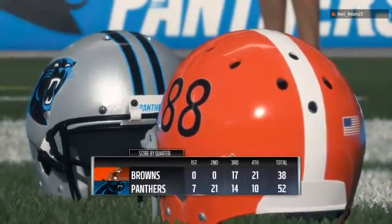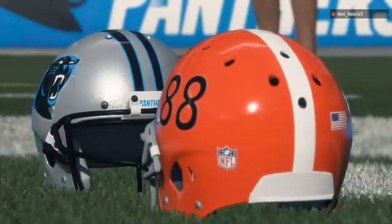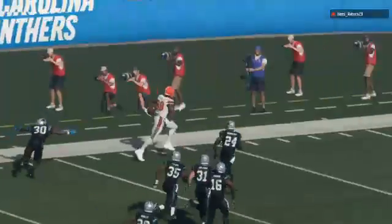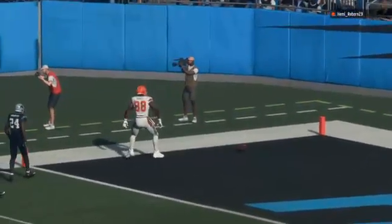So for the Panthers, it's a win here in their home opener as they move to 2-0. And they'll get to stay home again next week as the Seattle Seahawks come to town. Meanwhile, for the Browns, they'll fall to 1-1. And they'll try and turn things around next week as they have a date at MetLife Stadium with the New York Jets.